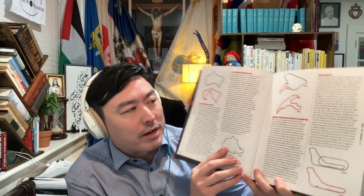It's a great overview of how the sport developed and of different championship drivers and teams over the years and different things that were shaping the sport. And I would say one of the things that really drives the book is really great graphics. So, for example, you have different races here.